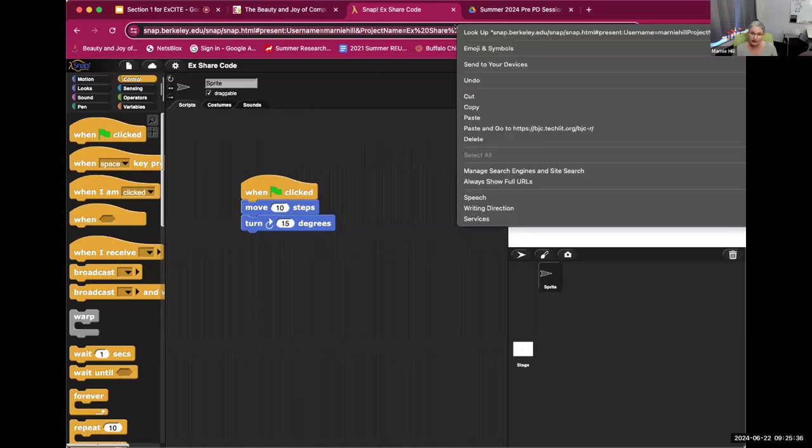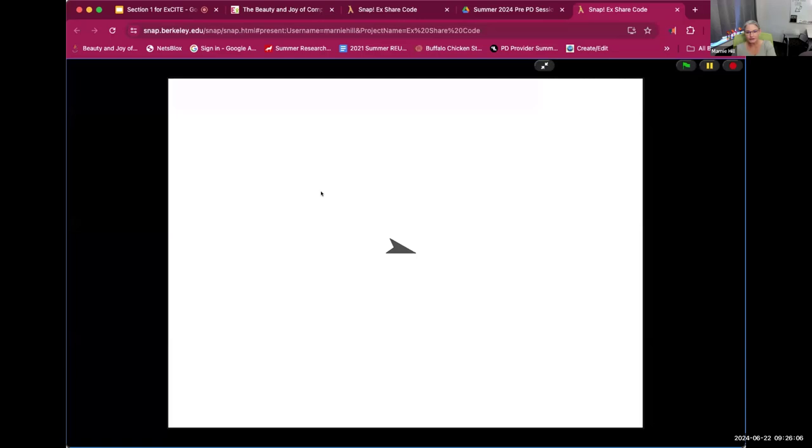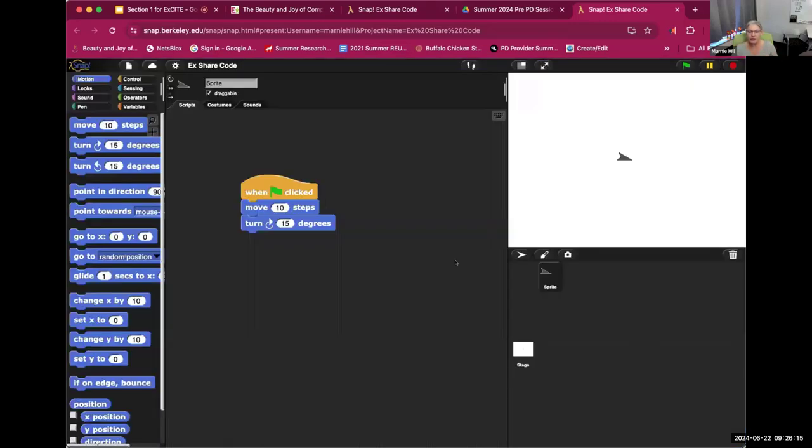I'm going to put this URL into the chat for you, and you'll be able to open up my code. You'll notice it has my username and it has the name of the project name, which is EX share code. And you can click on that and it will automatically open up. In fact, let me go ahead and click on it. And it's opened up my code. Now it's going to look like this when it opens up my code. If you click the double arrows at the top, it'll bring you into the coding piece. Okay.